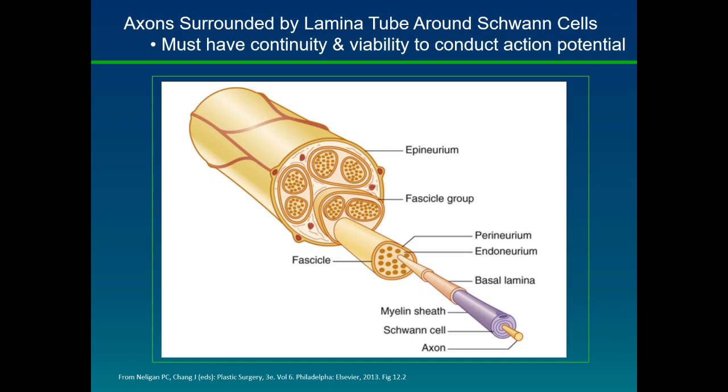A fascicle has a surrounding of perineurium, and the perineurium defines a privileged space within, which is a low protein fluid which forms a blood nerve barrier in the perineurial layer, and the endoneurial fluid has a bulk proximal to distal flow. Within the space of the fascicle, we then have the individual nerve elements. Each nerve element is surrounded by a basal lamina, and then within the basal lamina we have the myelin sheath, and then finally the axon.